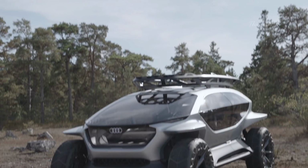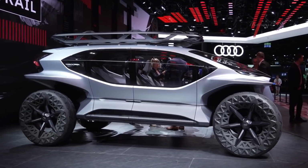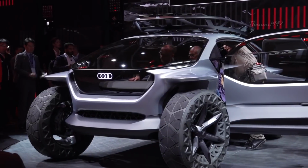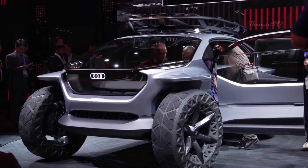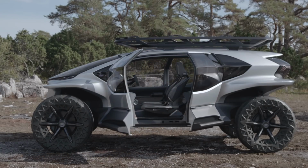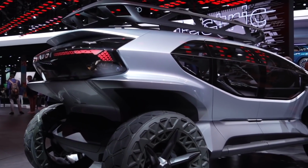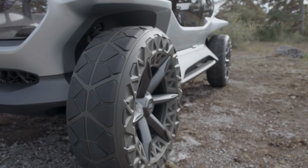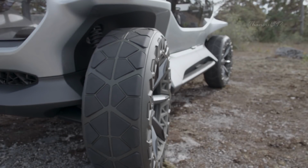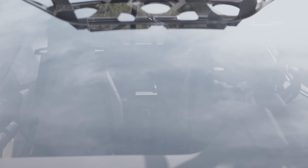Audi AI Trail Quattro. The AI Trail Quattro made its debut at the 2019 Frankfurt Motor Exhibition to pretty much unanimous applause as a result of its innovative add-ons as well as its rugged design. It was created to lead the pack when it comes to futuristic off-road vehicles, and it features more than 13 inches of ground clearance, enough to help the AI Trail ford water crossings up to 1.6 feet deep.